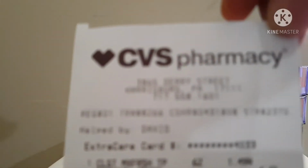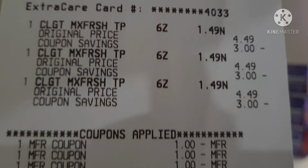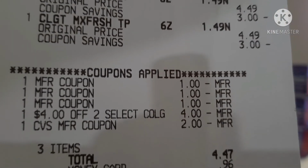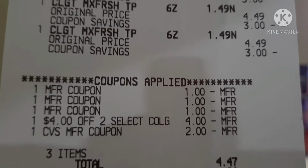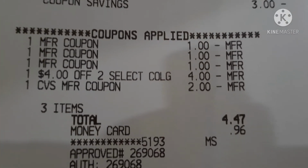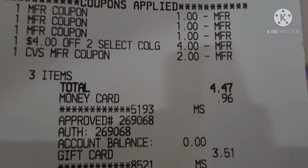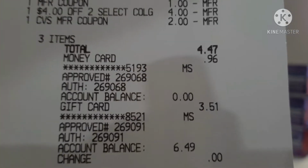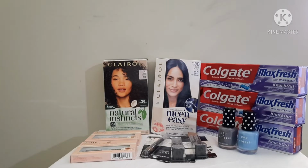So this was a money maker for me. This was a 53-cent money maker, and I'll show you guys. Here's my receipt. So you can see the toothpaste is $4.49. And then here you can see what I used. So those are the 3 $1 coupons, the $4 off 2 select Colgate CRT, and then my $2 extra buck. So my total was $4.47, and I used a gift card to pay for them. So I got back a $5 extra buck. So guess what? That made a 53-cent moneymaker for me.